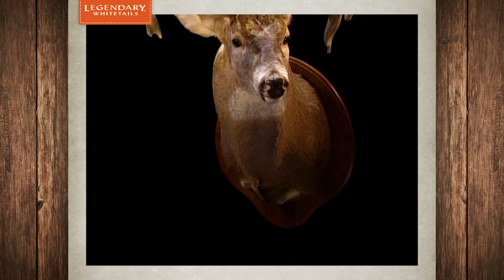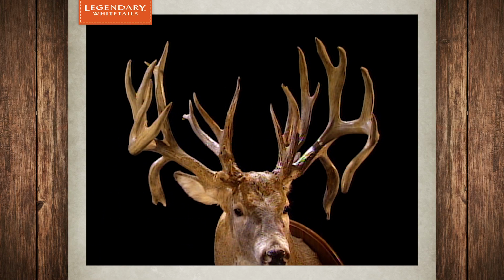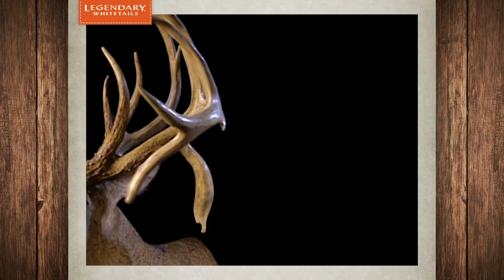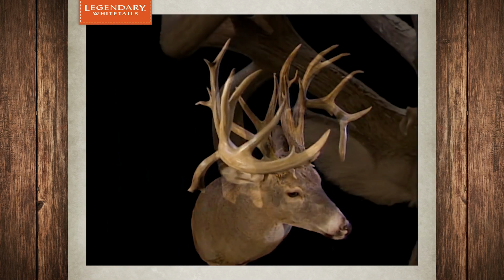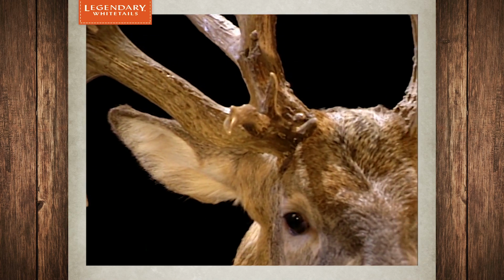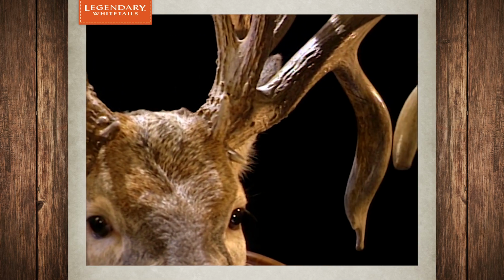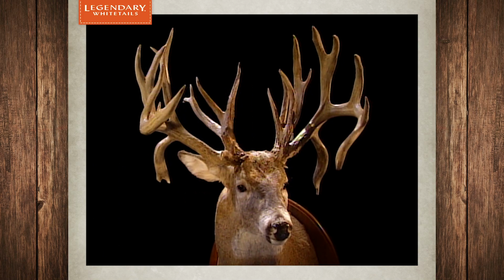A few guys in the group and another friend of mine told me, hey, you should enter it in the Boone and Crockett. So we took it over to a guy that officially measured racks, and he measured it at 282 and couldn't believe that I'd missed number one by 4 points. He was a little confused as to how to score it, whether as a typical or as a non-typical, because everything on it is pretty symmetrical except for the drop points or drop tines.